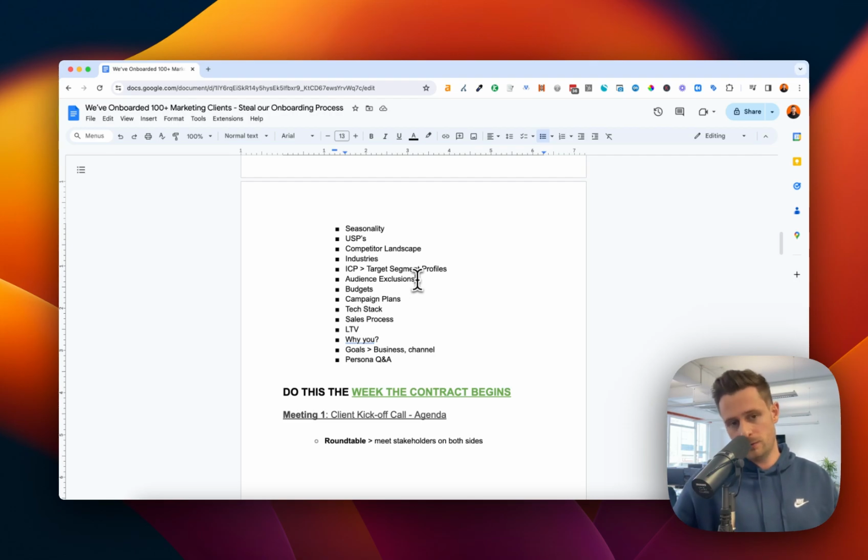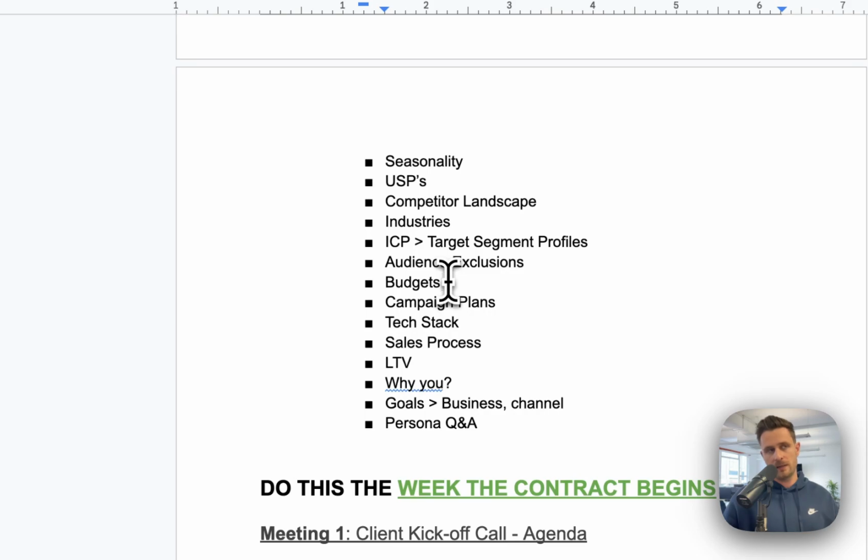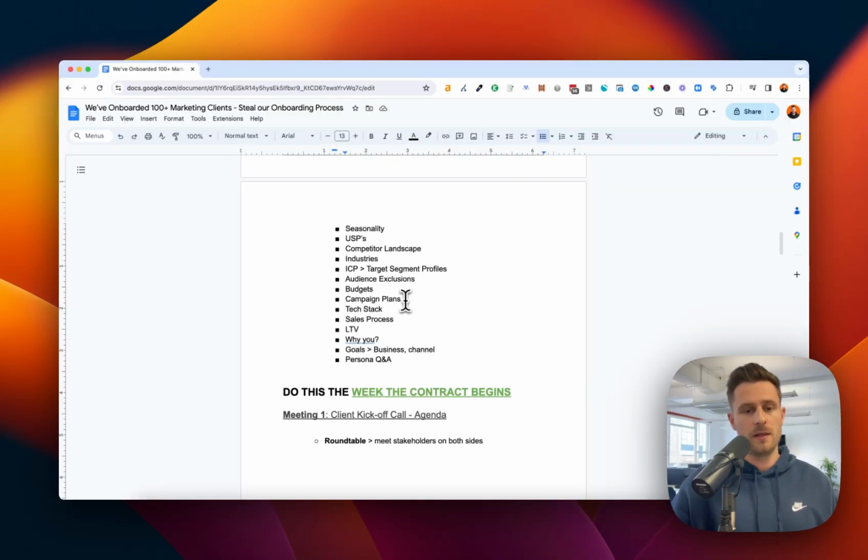So there'd be an exclusion, for example. Budgets, including ad spend, campaign plans as well. They might already have prearranged campaigns with existing agencies that they're running, that they're tied into. They may be going to events and conferences that they're already committed to. So just ask about additional campaign plans, even if they're offline ones, right?